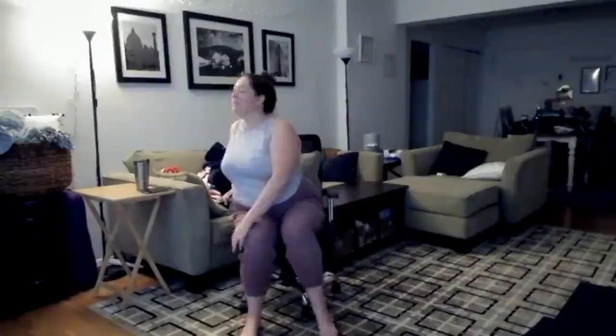And let's go ahead and now rotate the spine towards the right. It doesn't matter if you go right or left, honestly, because we're going to do both sides. So if you have an arm on the chair, you can totally use the arm to support you, or you can bring your hands to the leg.